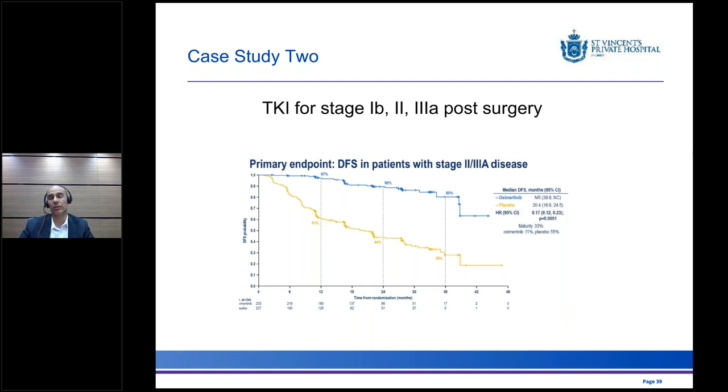And I guess many years ago, we wouldn't give them any adjuvant therapy. We'd be like, you've been resected, it's finished, there's nothing else to add. But these patients showed a very good improvement in disease-free survival. The study didn't show increased overall survival, but nevertheless, the disease-free survival was significantly better. And so currently, these patients are being offered TKIs.